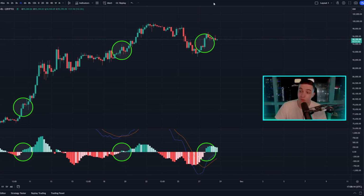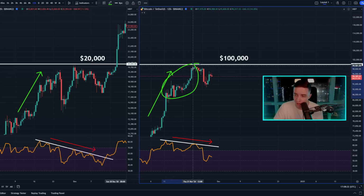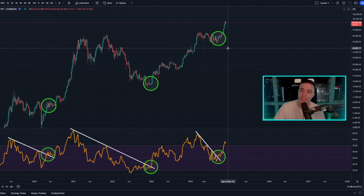And once again, we are already playing out a bit of a sideways price range in between this area of support and this area of resistance, as that bearish divergence on the 12-hour time frame is telling us we are lacking momentum in the short term. But remember, as I always say in the beginning of these videos, no matter what happens in the short term, when we're zooming out, looking at the bigger picture, things are looking very, very bullish.